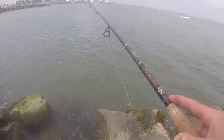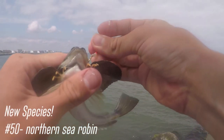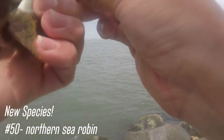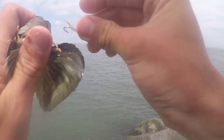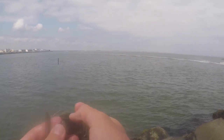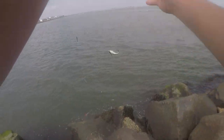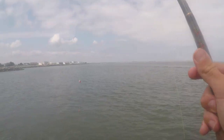It is a new species. Little sea robin right here. Cool. Don't think I have him on the list yet. I don't even think I had bait on that hook, but he still hit it. Cool looking fish. Little tiny sea robin. Look at that. All right, see you, dude. Bait up, cast out. Hopefully get some more new ones.